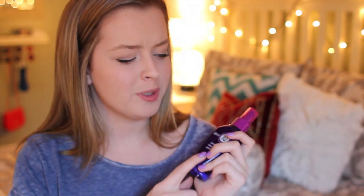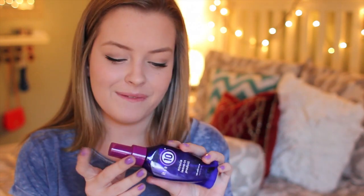It is on the pricier side, but I definitely think it's worth the splurge just because it'll last you a really long time and it really does make a difference in your hair. Right when I go to style my hair, I can tell right away if I forgot to put this in or not because it's just so obvious that my hair did not have this in it.